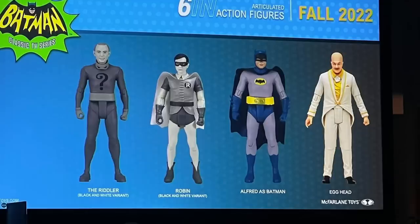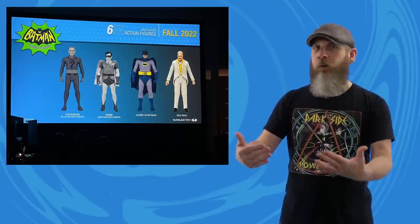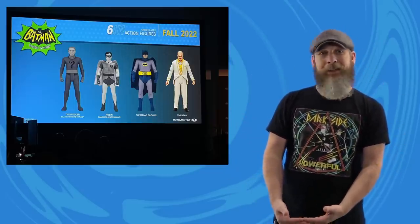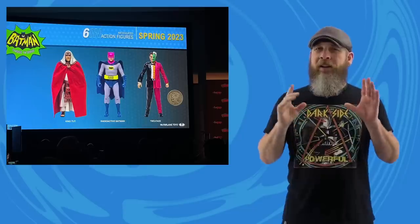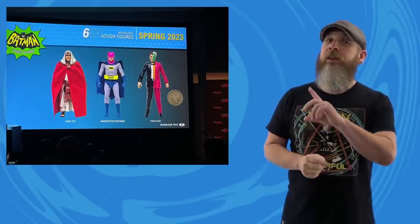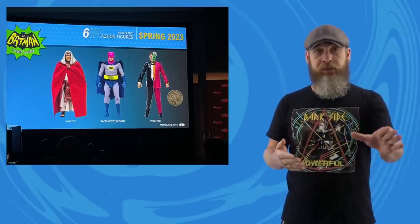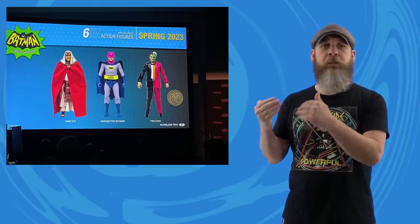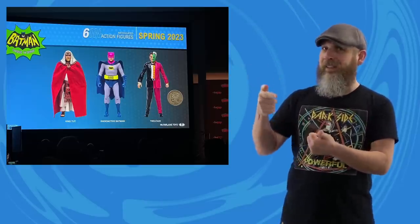Then some surprising additions to the Batman 66 line, like Egghead. Back when this series first started, we didn't expect it to go this deep. But there we go, there's Egghead. And there's King Tut, another character we figured for a long shot. But then there's Two-Face. From what I understand, Two-Face didn't actually show up in the original show, but there was a more recent animated movie set during the series where Two-Face was voiced by William Shatner. So I'm guessing they're pulling inspiration from that for this?